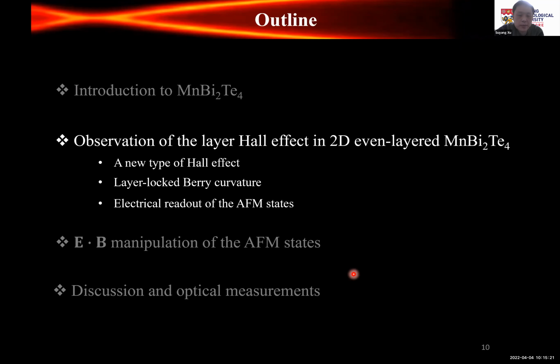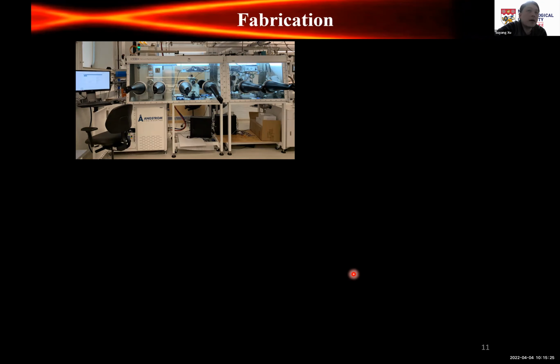So now let me talk about our experiment. This manganese bismuth telluride is very stable as a 3D bulk crystal, but when we try to isolate them like graphene, try to exfoliate them down to nanometer thickness, they become extremely air sensitive. So essentially, we have to do all the thinning down, exfoliation and fabrication inside the argon environment in the glove box. And in our setup, we have the glove box directly attached to an evaporator, so we can isolate the thin flakes and then put electrical metal contacts all inside the vacuum or argon environment without ever exposure to air or chemicals.